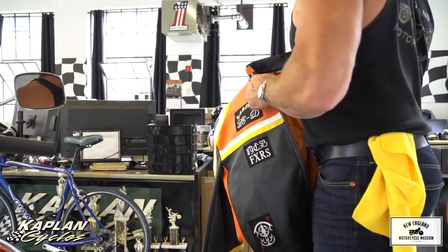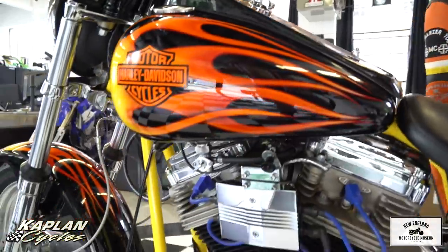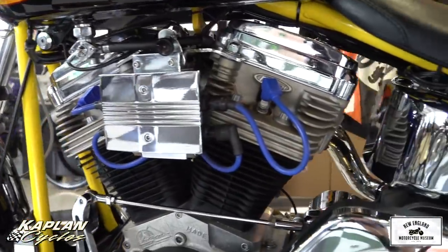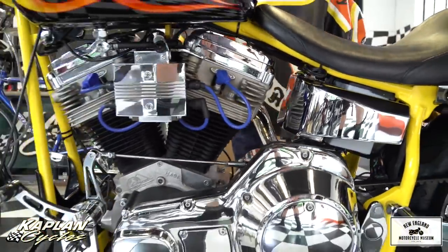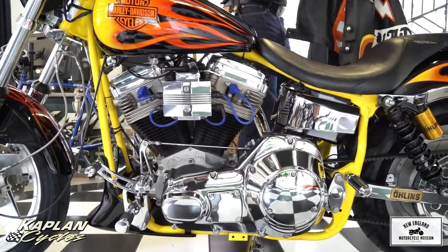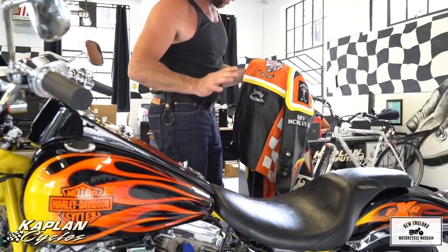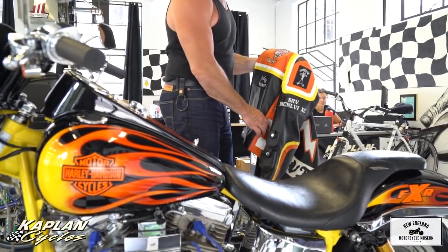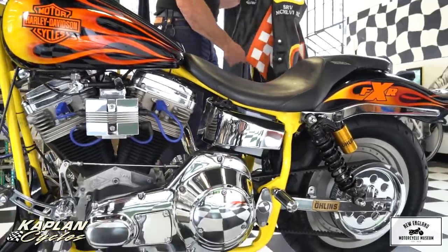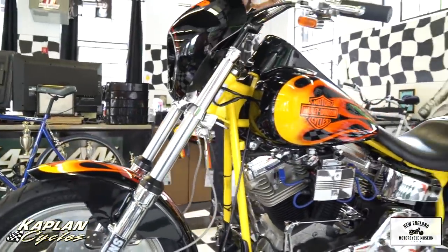And what did you say about the colors, Emma? You said the aesthetics are hot, so it matches beautifully. So it's got the lightning bolts on the back. Just a really cool jacket. It's got the Evolution sticker for the Evolution engine. This is a Harley Davidson FXR Evolution engine. I'll get into what the engine has on it in a second, but just a really cool jacket that comes with it. Anything less than the buy it now price doesn't come with it.